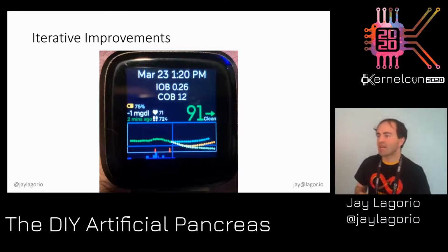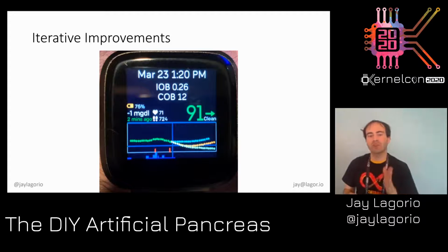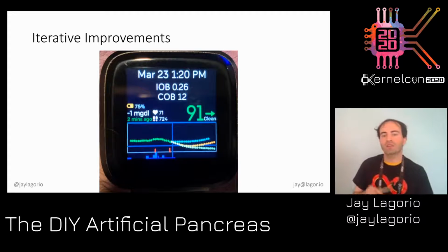And the other thing that I rely on, this is a Fitbit watch face that looks a lot like Night Scout. If you see the green line, that is what has happened, and then after that vertical blue line, there are several possibilities of what might happen later. It also shows you your number now. That's 91 in this picture, and what the difference is from the number before. We can see that's -1. So 5 minutes ago, or I should say 2 minutes ago, it was 92.